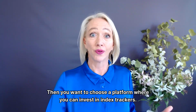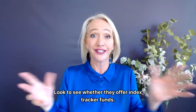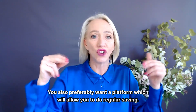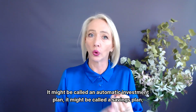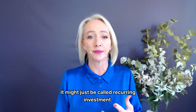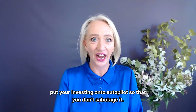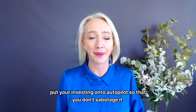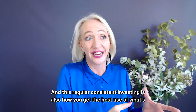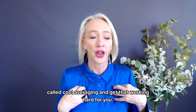Then you want to choose a platform where you can invest in index trackers. You look to see whether they offer index tracker funds. You also preferably want a platform which will allow you to do regular saving. It might be called an automatic investment plan. It might be called a savings plan. It might just be called recurring investment. But this allows you to set and forget, to put your investing onto autopilot so that you don't sabotage it. And this regular, consistent investing is also how you get the best use of what's called cost averaging and get that working hard for you.